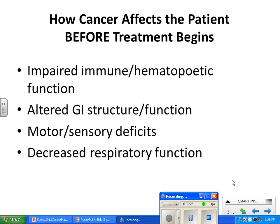How can cancer affect motor and sensory function? Right. If you have a brain tumor, it could be pressing on vital areas of the brain. It's affecting your motor, your sensation, your pituitary. How else can it affect sensation and motor ability? Where else could you have a tumor that would affect that? In the spinal cord. So if you have a tumor that's pressing on the spinal cord, it's going to affect the spinal nerves that are coming out of the cord.